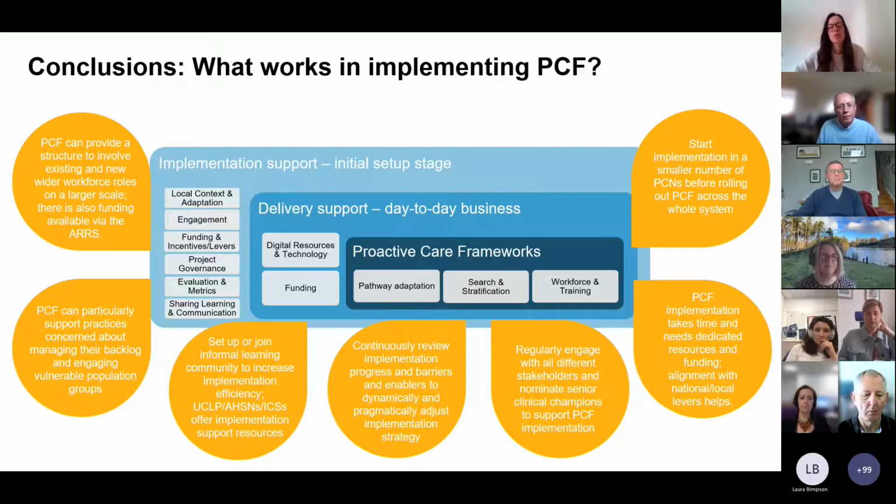I want to go back to the main focus of the evaluation, which was on implementation and implementation top tips or recommendations. And so this is really presenting those key lessons in terms of what works when you want to implement predictive care frameworks. And it's a layered approach.